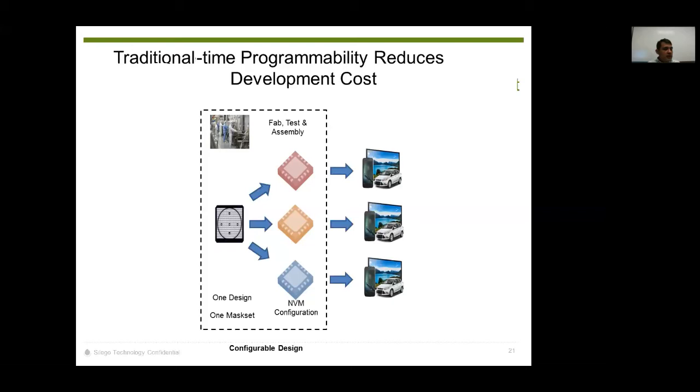Now, not only are our devices low cost, they are also very, very fast to market. So we kind of alluded to this point earlier.